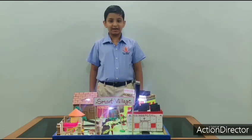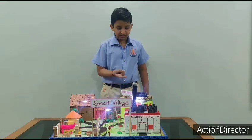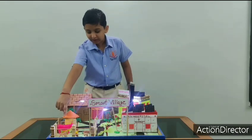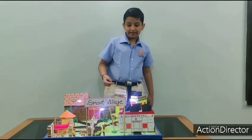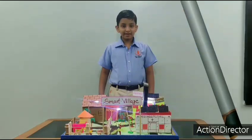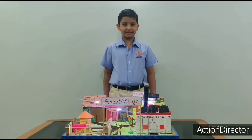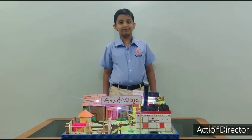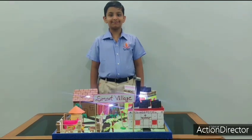In my smart village, there are permanent houses, toilet, well, village council, windmill, hospital, street light, a space to keep animals, paved roads, and also we have solar panels on the village council, hospital, and street light. In my smart village, we have a windmill and solar panels to generate electricity and paved roads to make transportation better. With all these facilities, villagers' life will be better and easier.